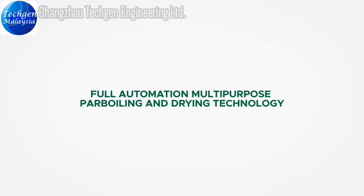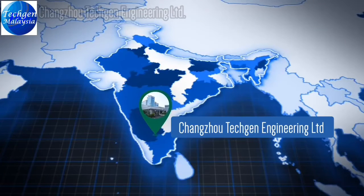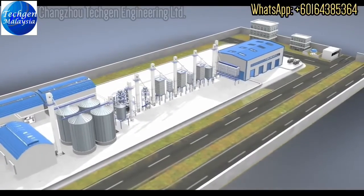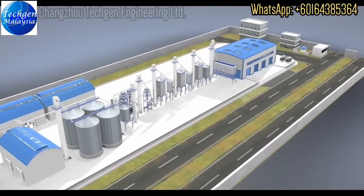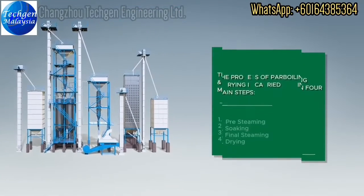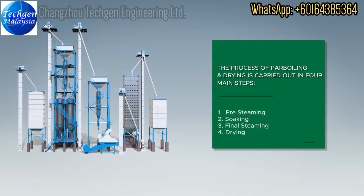Full automation multi-purpose parboiling and drying technology. We produce the complete range of machinery required for rice milling. We have a huge client base all over the world, with over 15,000 successful installations. The process of parboiling and drying is carried out in 4 main steps.